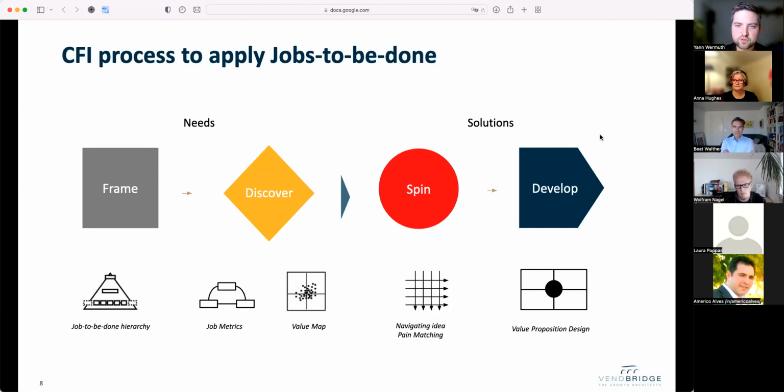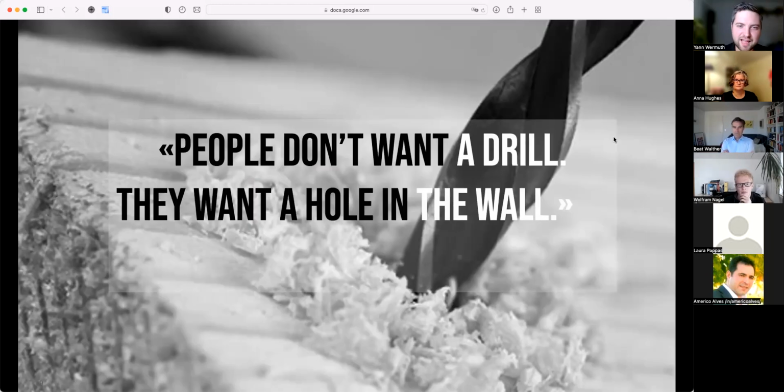So now for those that are new to it, what is jobs to be done? You've heard this quote. It has become more and more popular, but it really captures the essence of what jobs to be done is about. So for us, as we mentioned, jobs to be done is a way of thinking. This quote, "People don't want to drill, they want a hole in the wall," by Ted Levitt, encapsulates that way of thinking perfectly. What does it mean? It means if you want to understand your customer, you have to shift away from the solution first, being the drill, to what they want to achieve in the end with it. And that here, the hole in the wall.